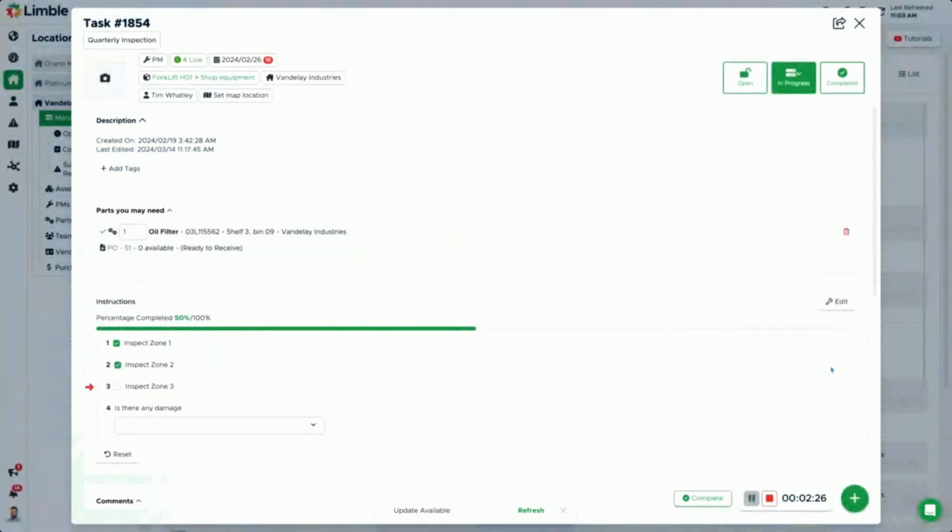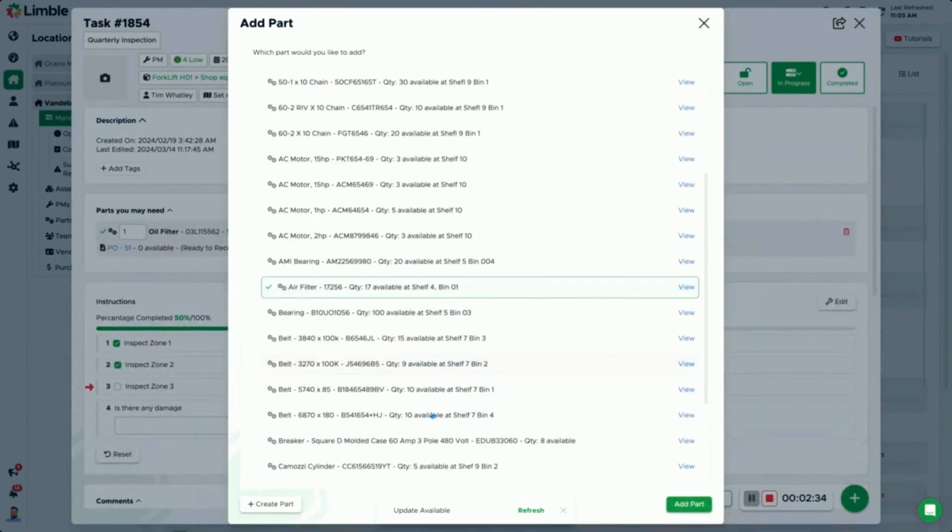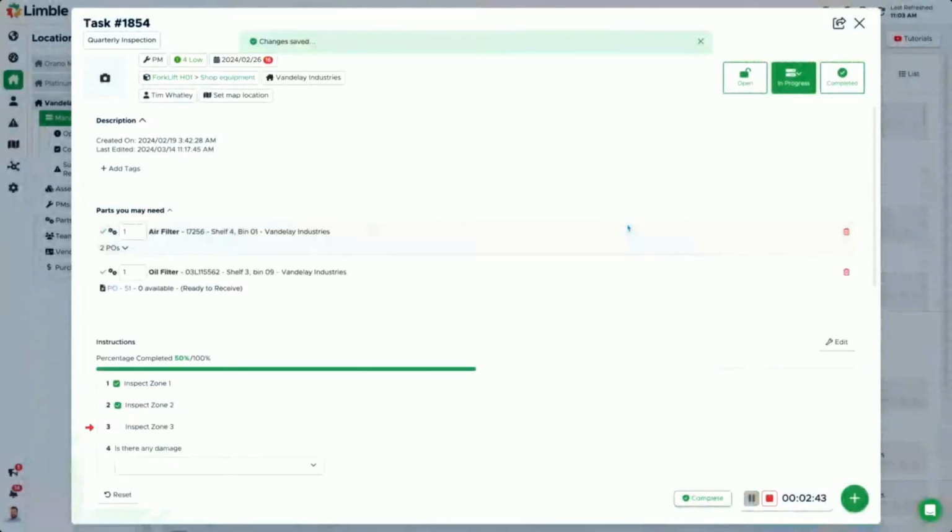So once I've added that, I can see I can change my quantities. I can maybe add something else. Maybe I'll do one more here. And let's do an air filter as well. So once that's completed, I don't want to refresh it just now. So once that's completed, I can go ahead and complete my task here.